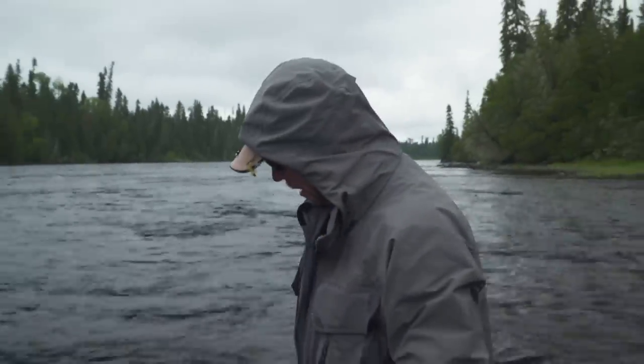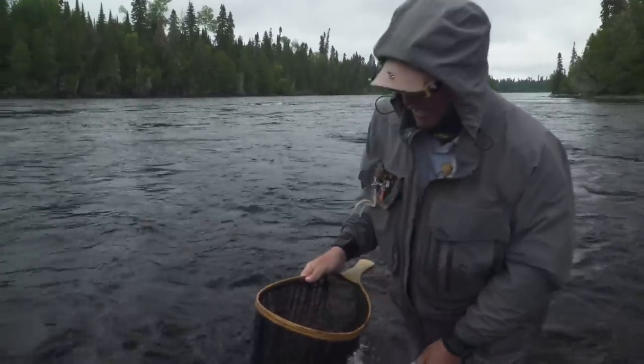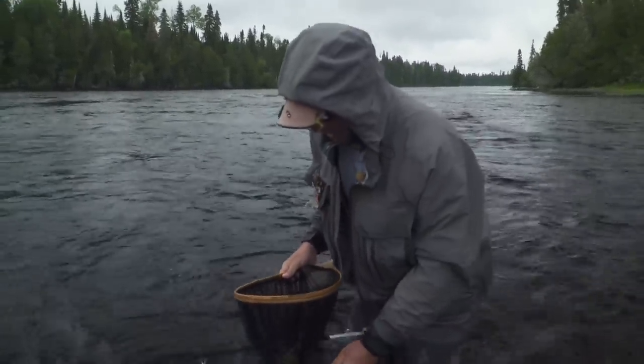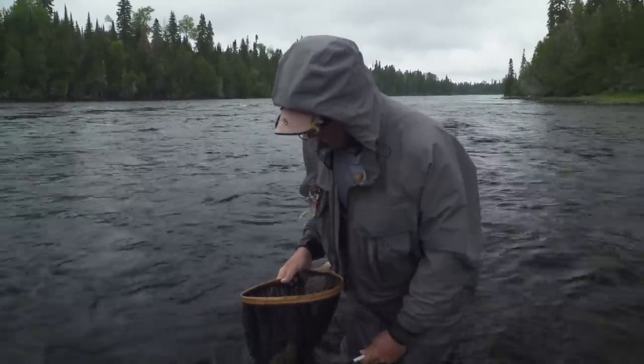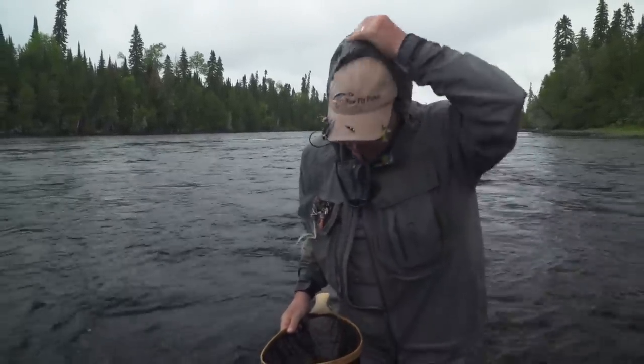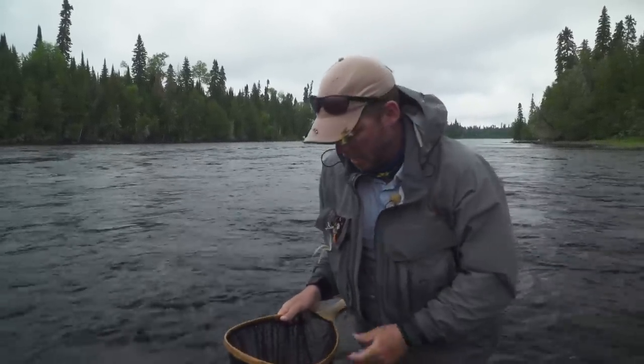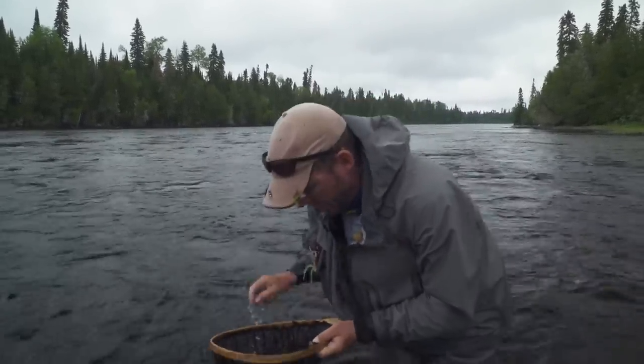No, no, no, no! Fantastic stuff, people. You put in your hard work in less than ideal conditions, and you get rewarded. It's buggy, it's wet, but the brook trout be chewing.